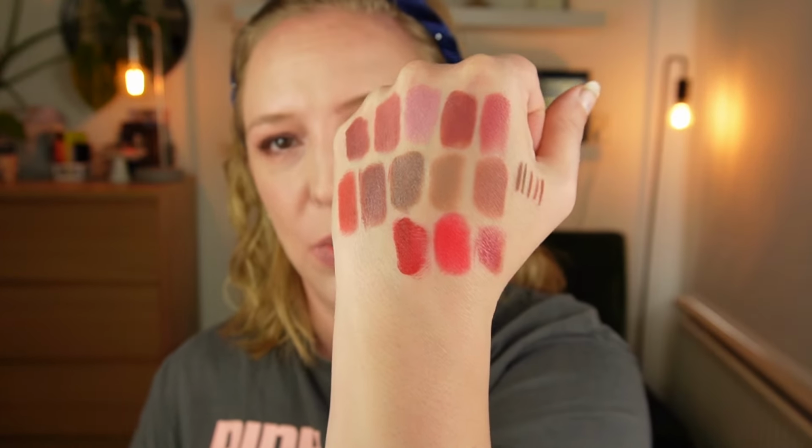Red Carpet Red is by Charlotte Tilbury, which I also love, and it's very similar to this. This was created for the Madonna Blonde Ambition tour, if I'm not mistaken. And this, despite it being super old, is still going strong in my makeup collection. So let's throw on Russian Red.